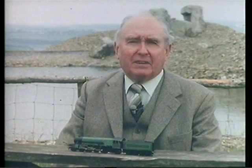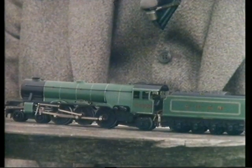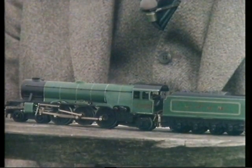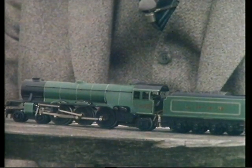And now we must leave the Forest Railroad Park and turn to 4472. Not this beautiful little model, which is in front of me now, the first 00-gauge model of the Flying Scotsman, but the real thing. In 1968, Alan Pegler organized a non-stop run from King's Cross to Edinburgh by the Flying Scotsman in celebration of the 40th anniversary that that run was made.